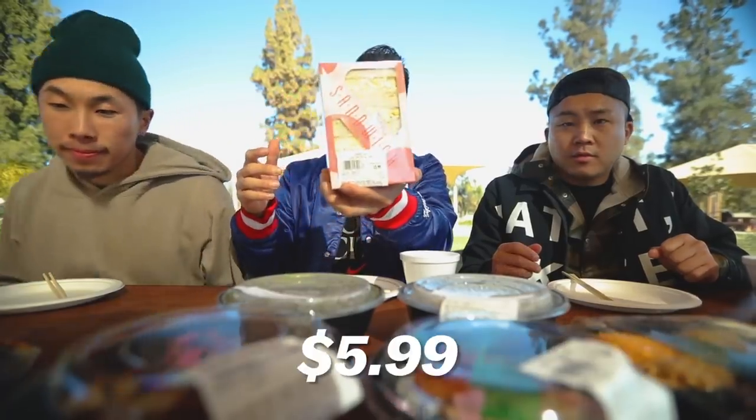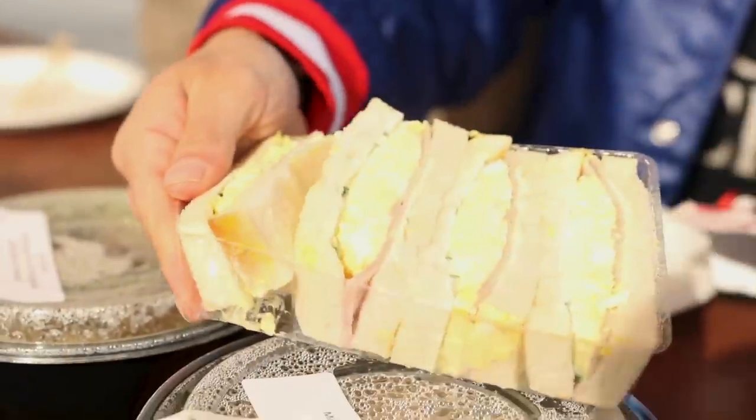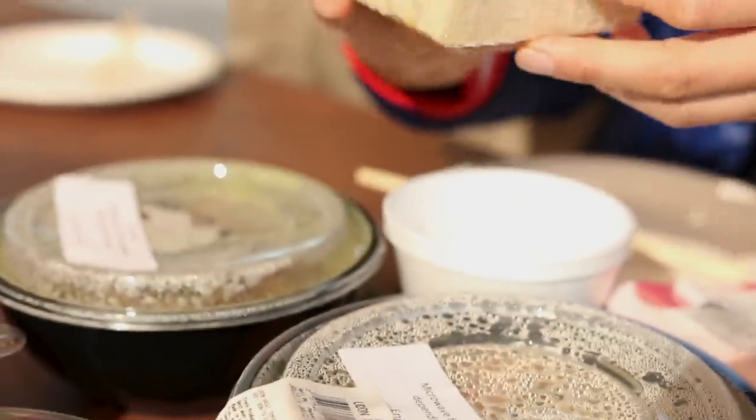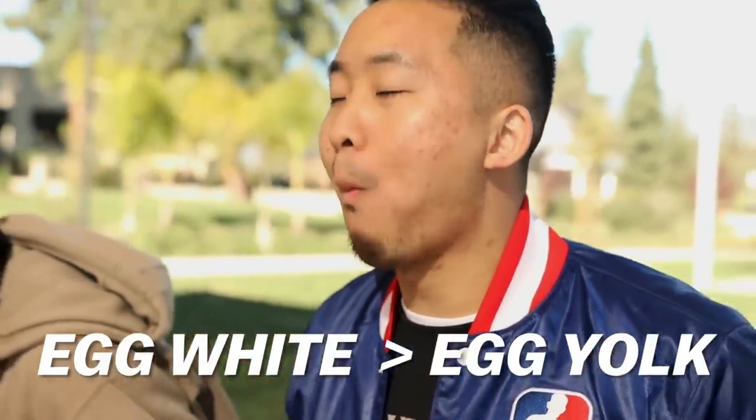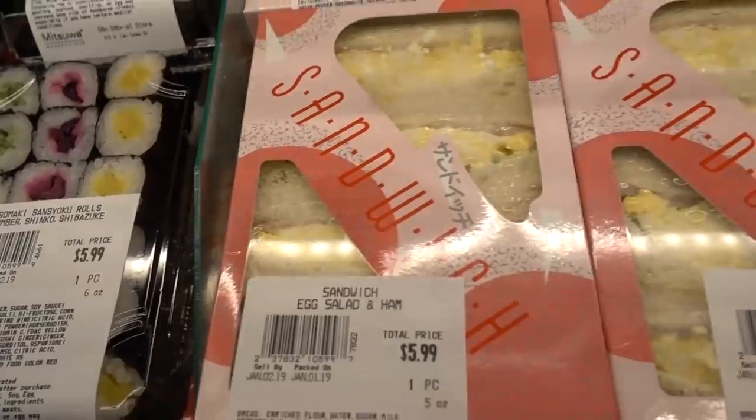Egg salad sandwich for $5.99. I'm not gonna lie, that's kind of expensive. Oh man, imagine you drop this. Light, clean, polished. I wish it had more egg whites and egg yolk. Yeah. I thought the mayo was very neutral. I wish it had just a little bit more pepper sprinkled into it. I had to give it a 2.5. Whoa!